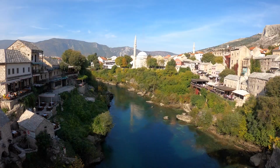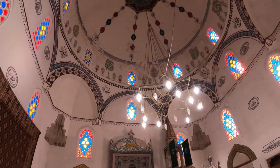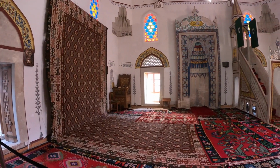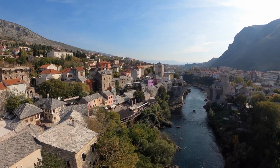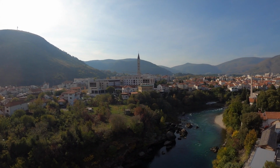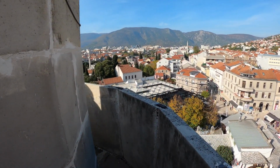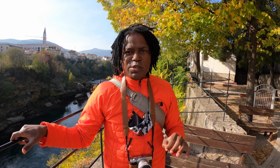Next up, we went to see the Koski Mehmed Pasha Mosque to admire the beautiful painted dome and stained glass windows of the mosque. The true highlight, though, is climbing up the minaret to get stupendous views of the old bridge and the river landscape. See just how tiny the space is up here. If you decide to climb up the tower, you just need to know that it's very narrow, a lot more narrow than you think it is.